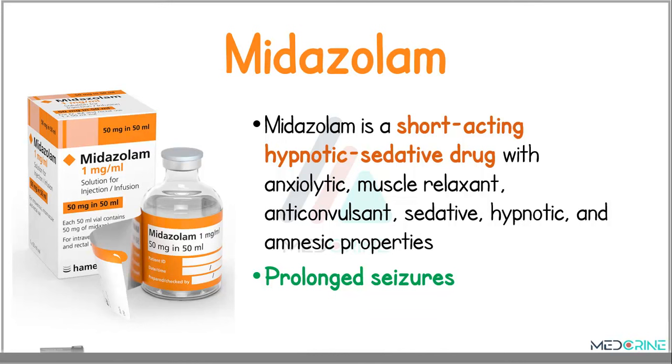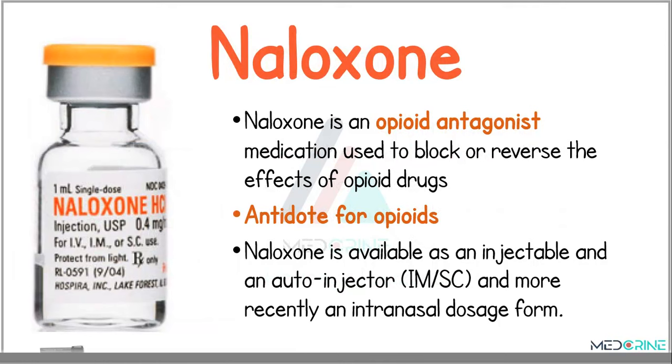Then naloxone is an opioid antagonist that is used to block or reverse the effects of opioid drugs, for example, pethidine, morphine. It is the main antidote for opioids and is available as an injectable and auto-injector. And more recently, there is a development of intranasal dosage forms.